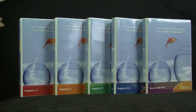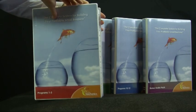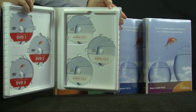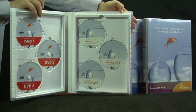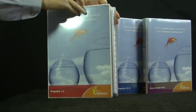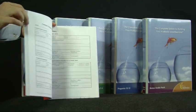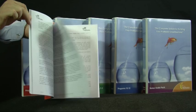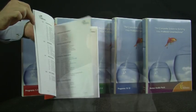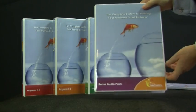Each pack contains 3 high-quality DVDs, including interviews with successful business owners, presentations to camera, and excerpts from live events. Customers told us that they also wanted to be able to listen to the program in the car. So you get an audio version as well on CD. Not just that, but each pack also comes with a comprehensive, perfect bound manual full of additional material, information and facts. In fact, there are over 500 manual pages in the first 4 boxes. The last box contains 6 bonus audio CDs too.